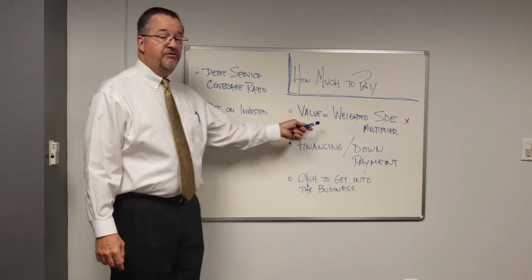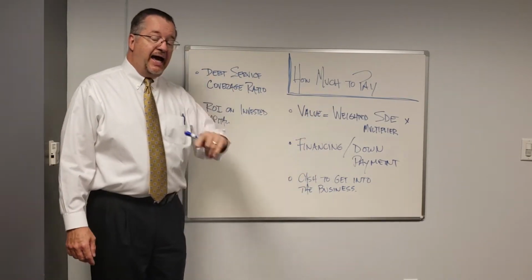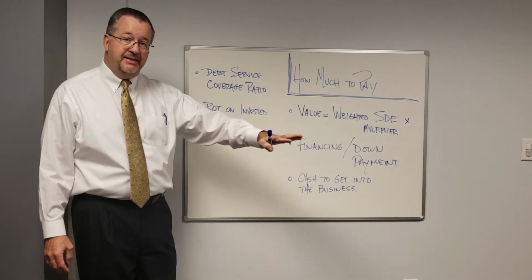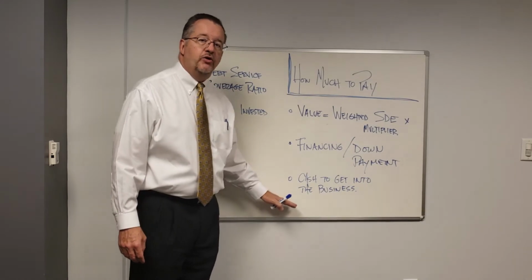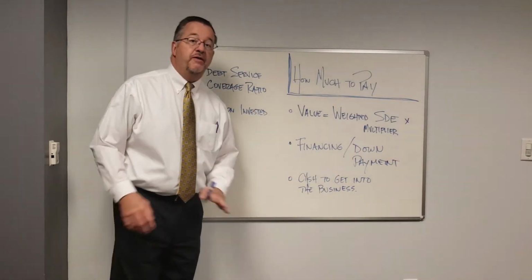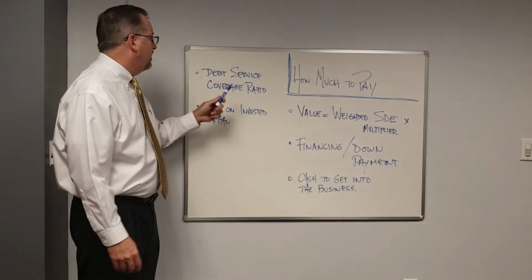When you're looking at the financial statements, you can see how much cash the business has been using in terms of the expenses, and then you can estimate what your cash needs are going to be, both for the down payment and then also to fund the business for a period of time.